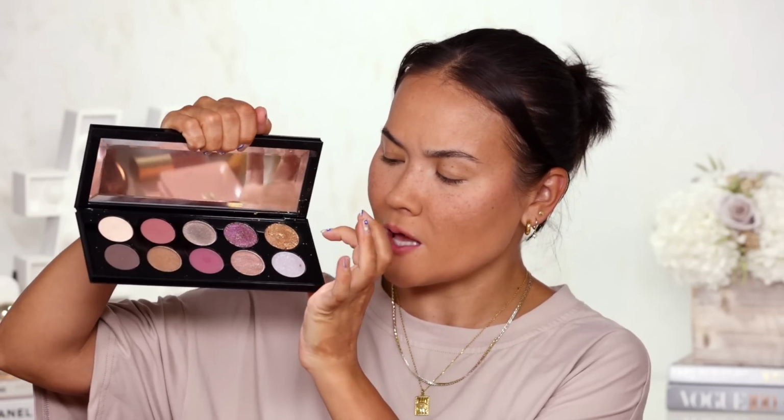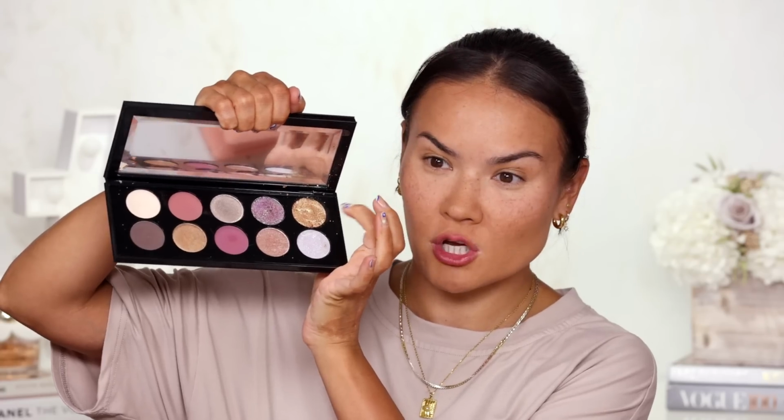So sadly, that palette is in the fails category for me, but the palette that is in my faves category this month is actually the Pat McGrath Mothership 10 Moonlit Seduction palette. This one is very expensive. It's $128. I will say that this palette did come in crushed. This shade was crushed, but I was able to press it back into the pan.